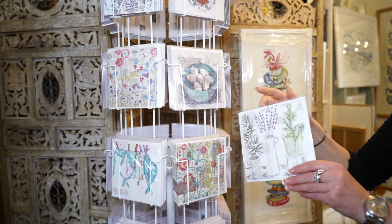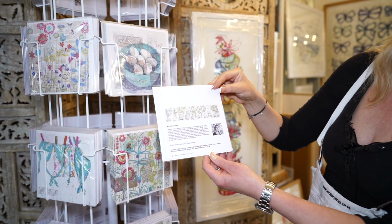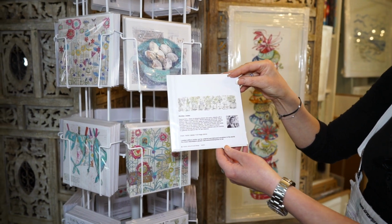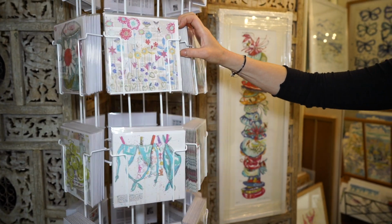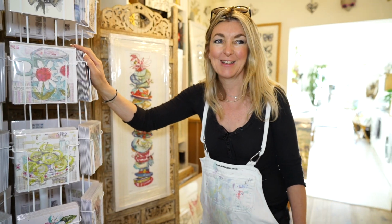And on the back there's information. I usually put an image of the full piece so that you can see what it looks like, and then a bit of stuff about me. And they're all £2.50. So hopefully that gives you a collection. This represents so many hours of work sitting there wrapping them.